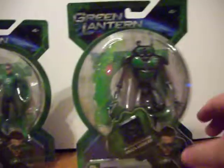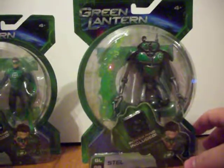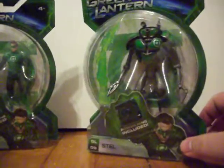I've seen a few images of Stel, and it's not what I expected, but nonetheless this figure looks pretty cool.